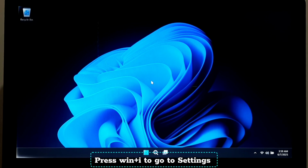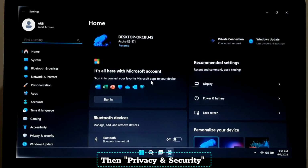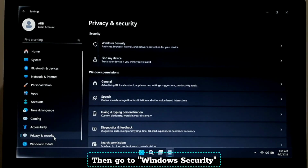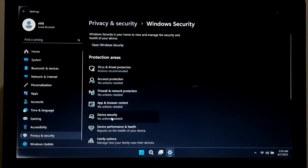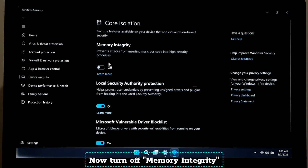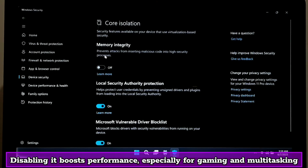Press Windows plus I to go to Settings. Then Privacy and Security. Then go to Windows Security. Click on Device Security. After that, click on Core Isolation Details. Now turn off Memory Integrity. It's a security feature, but it eats up system resources. Disabling it boosts performance, especially for gaming and multitasking.